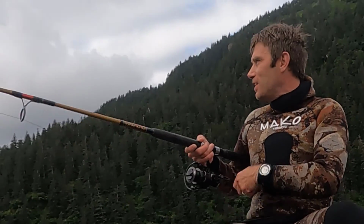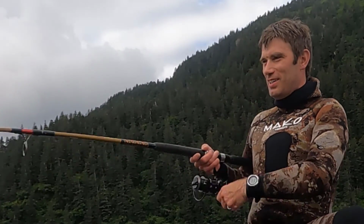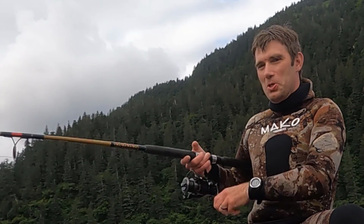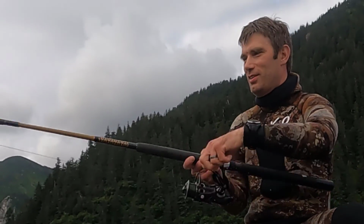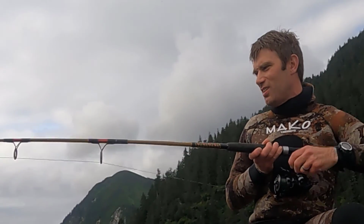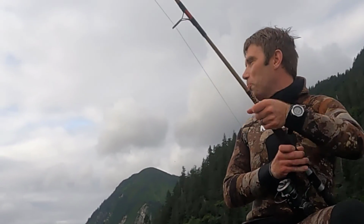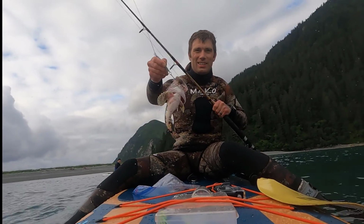How much weight do you use? I think it's a 2-ounce jig. I got another one if you want to try. It's coming up. Wow, it's deep. I don't know what it is. Oh, it's a sculpin. All right, we got a sculpin. This is a tiny one too.